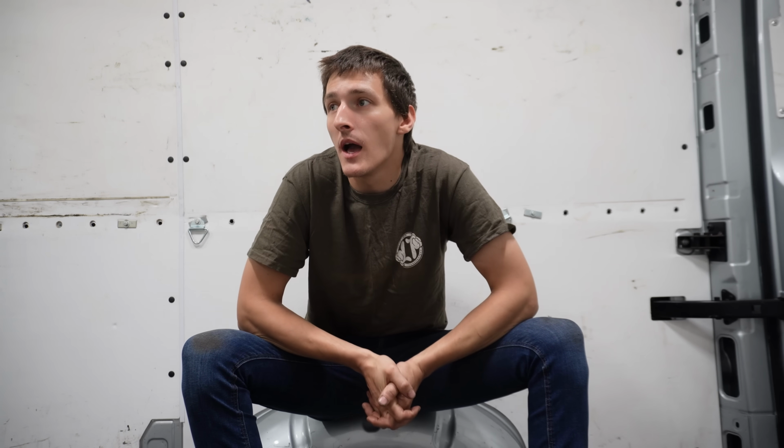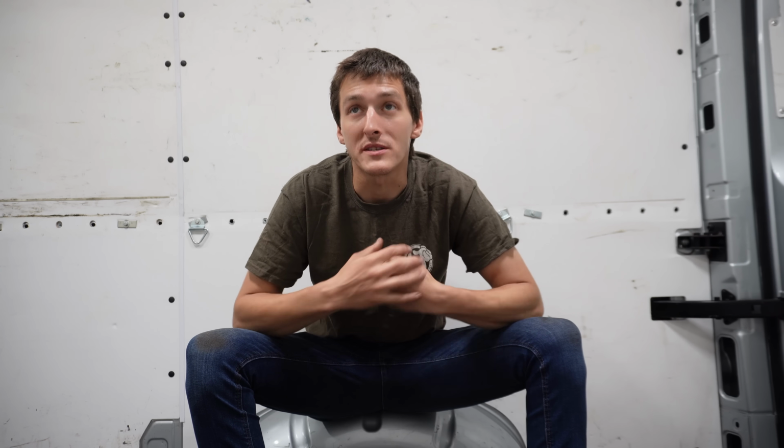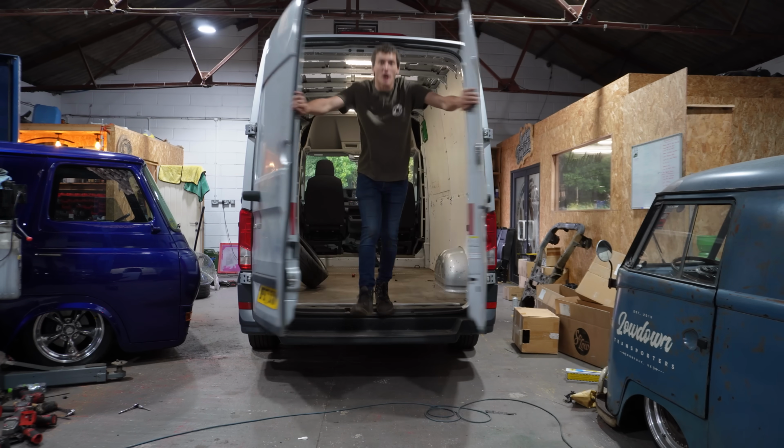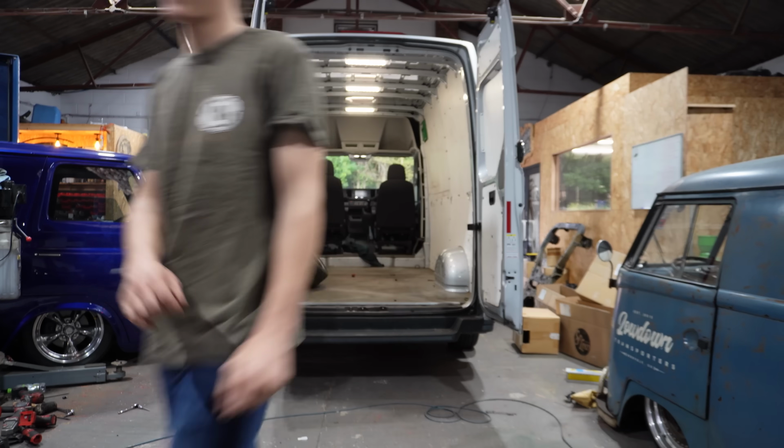I don't know. However, what I do know is for myself and my growing family, we need a bit more space. And I've seen a lot within the VW community as well that other people have been thinking the same thing. Therefore, we have just bought a new Crafter. Well, new to me anyway.